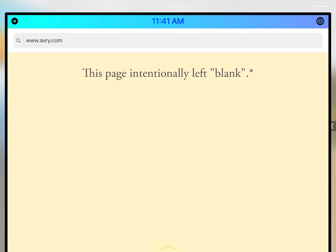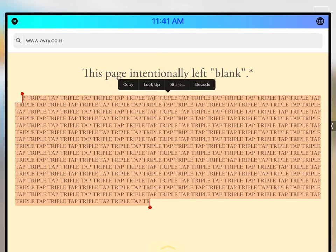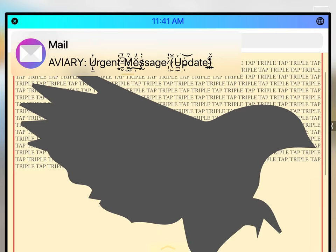Says this page intentionally left blank, and if you scroll to the bottom, it says by writing this page is intentionally left blank, the page can technically no longer be considered blank, not to mention the secret. The secret is if you hold on the screen, it says triple tap. So triple tap. All right, so now we have this bird in a square.